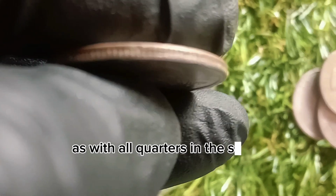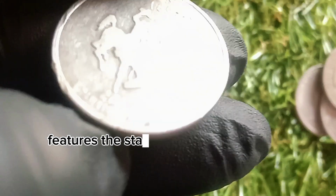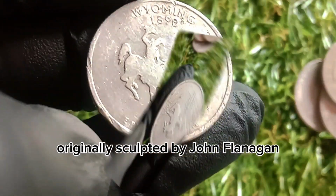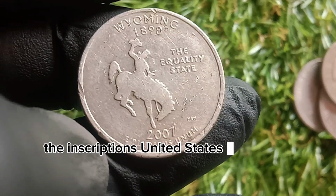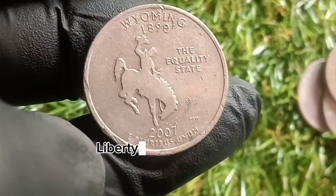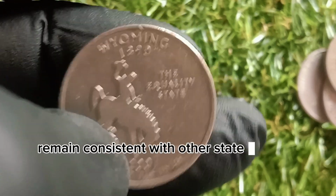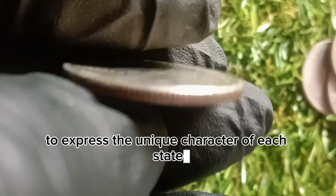As with all quarters in the series, the obverse features the standard profile of George Washington, originally sculpted by John Flanagan. The inscriptions United States of America, Liberty, In God We Trust, and Quarter Dollar remain consistent with other state quarters, allowing the reverse to express the unique character of each state.